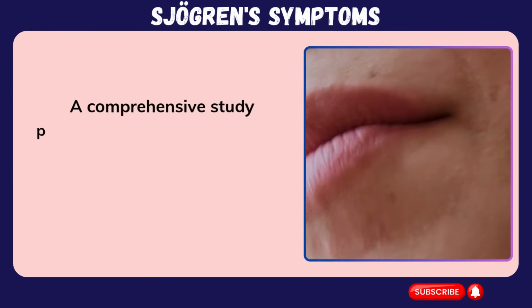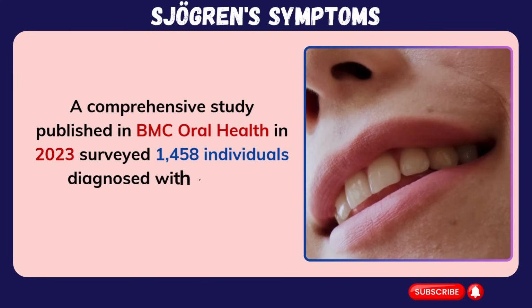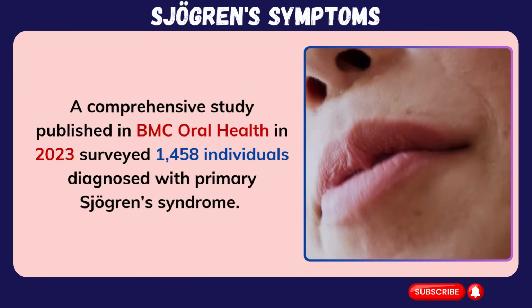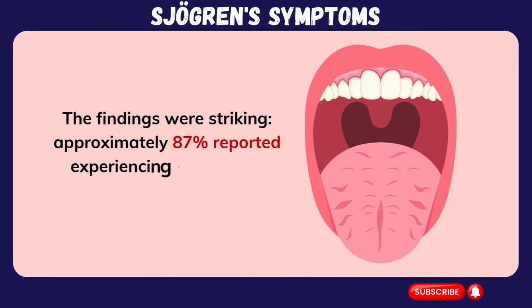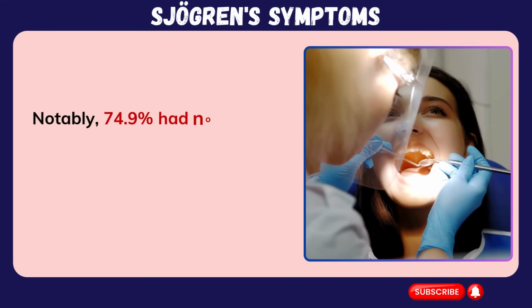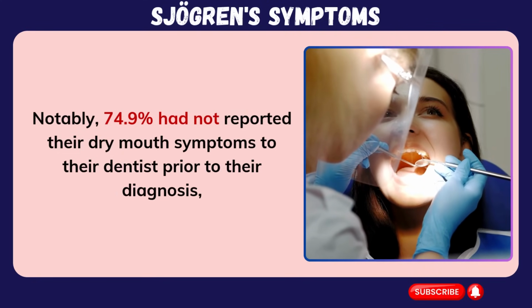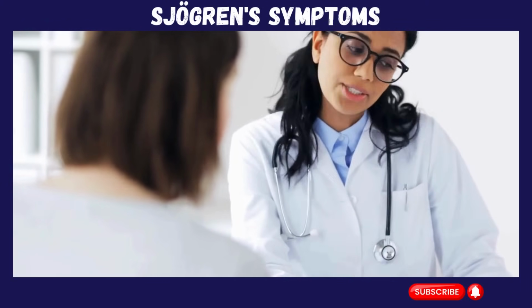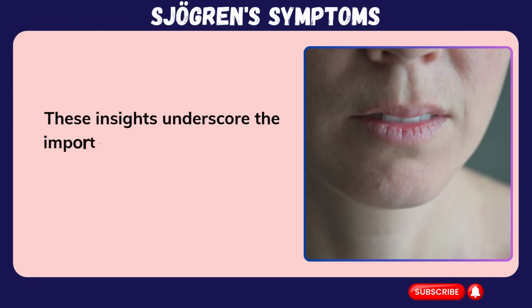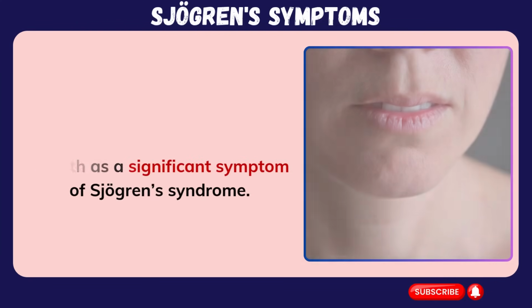A comprehensive study published in BMC Oral Health in 2023 surveyed 1,458 individuals diagnosed with primary Sjögren's syndrome. The findings were striking. Approximately 87% reported experiencing frequent or constant dry mouth. Notably, 74.9% had not reported their dry mouth symptoms to their dentist prior to their diagnosis, highlighting a significant gap in communication and awareness.